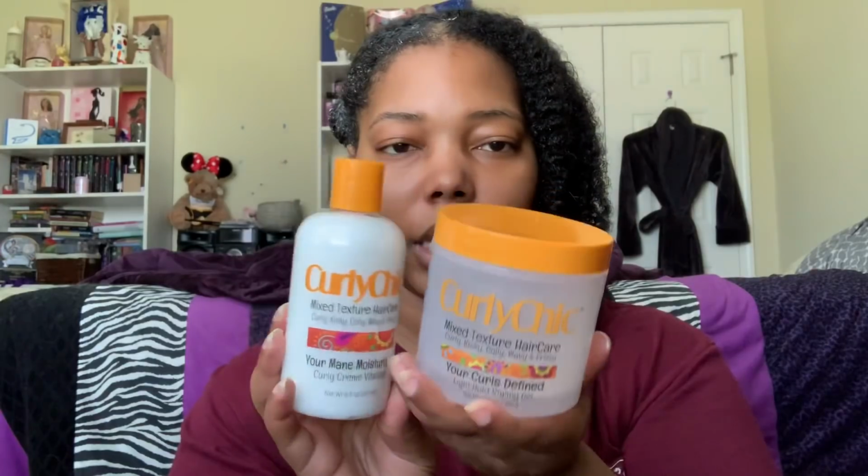And then a couple things I got from Sally's. I just picked up the Curly Chic moisturizer and the Your Curls Define Light Hold Styling Gel. I've heard good things about Curly Chic. They're really, really affordable. I had coupons to use at Sally's, like free product coupons, so I went ahead and picked those up.